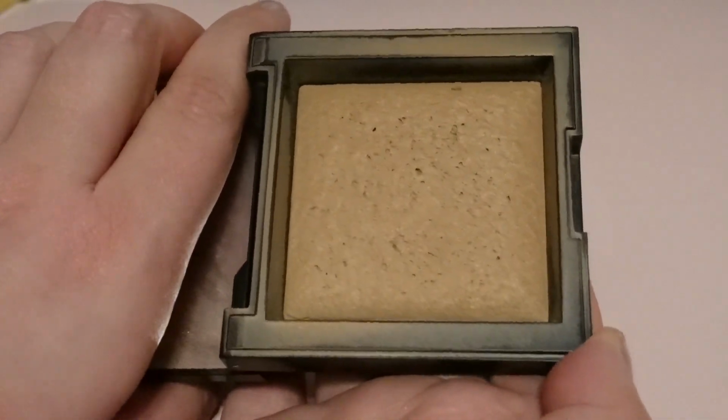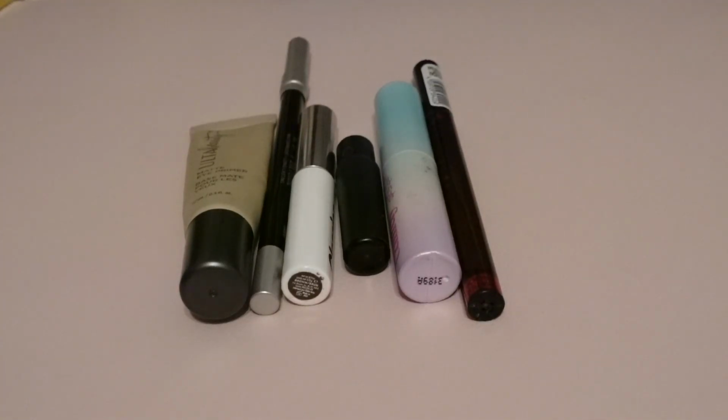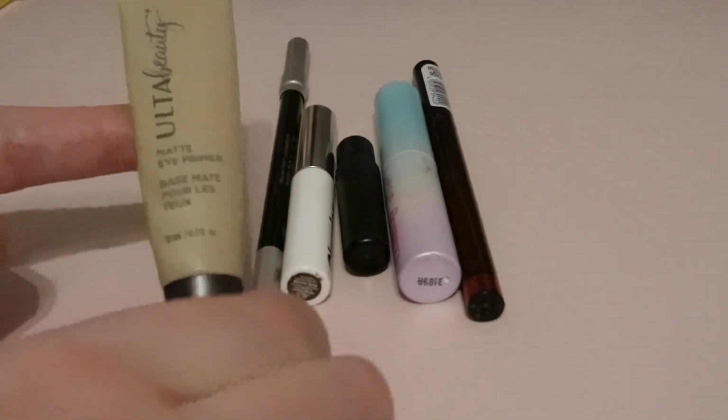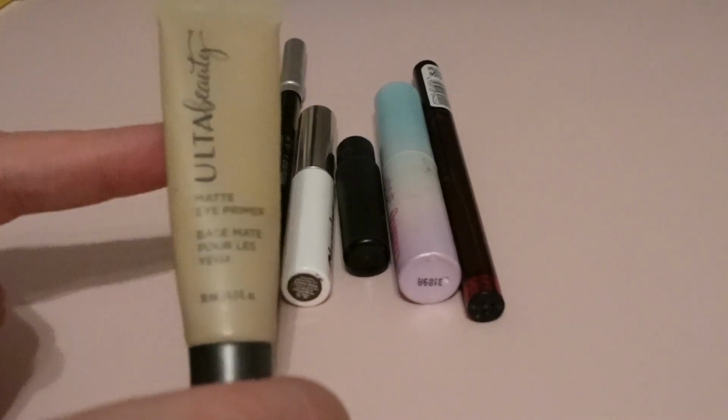I don't know if they make this anymore, and if they don't, I'm going to be really sad when this runs out. Okay, now let's move on to eye products. So I still have the same eye primer. This is from Ulta Beauty. I could easily see myself repurchasing this because I do quite like it.